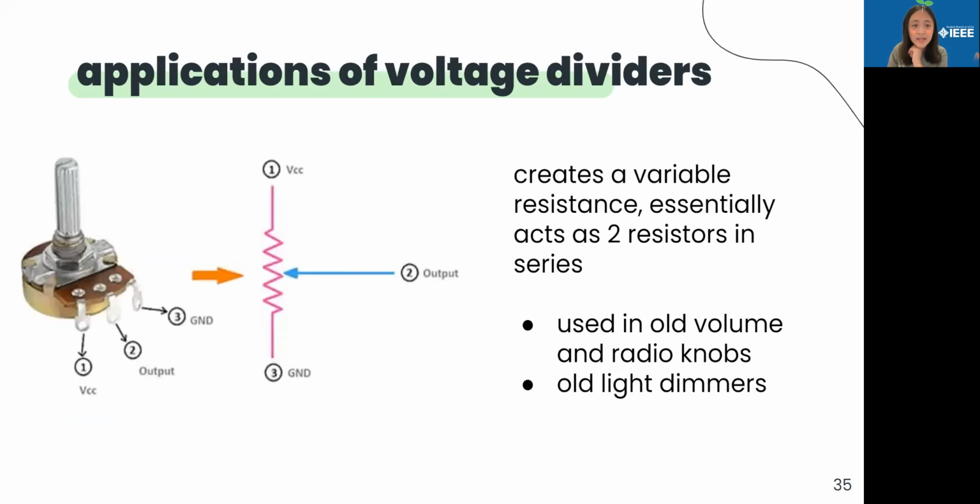Awesome. Okay. And then, Preston, did you want to take this? Sure. So some applications of voltage dividers, now that we see how they work, is that we can use this to create a variable resistance, which essentially acts as two resistors in series. So if you wanted to have something like a potentiometer that we have on the left, which would change the resistance of one of the resistors based on something that you move, you'd be able to get a different voltage in the output between the two resistors. And then we would be able to see different values as it's being turned. This is used in old volume knobs and radio knobs and old light dimmers, and it's super helpful. And it's how the voltage divider equations can be used to see what we're going to get from that.